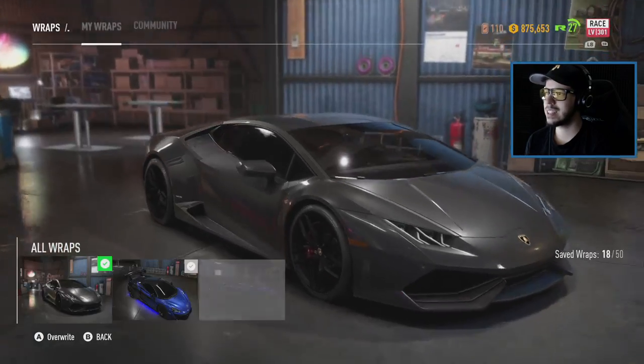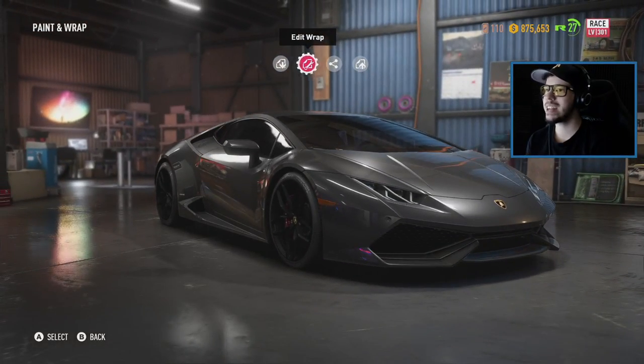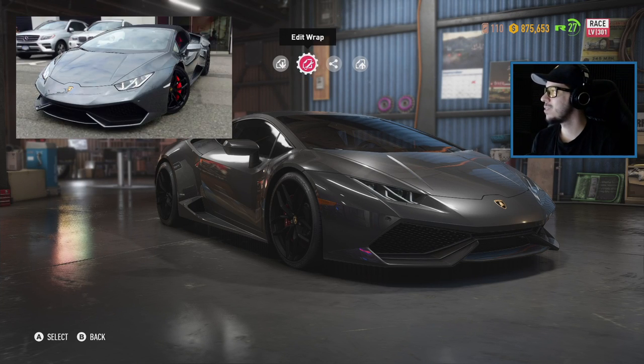Alright, what do you guys think? Save changes. Let me just save this over here. I think that looks pretty similar. What do you guys think? I think it looks pretty similar. That photo is a bit Photoshopped too, the one that I have up there on the left. So, I would say that it is pretty on point.